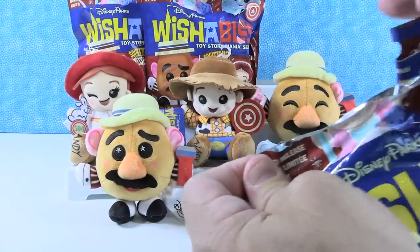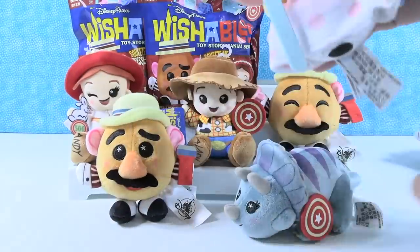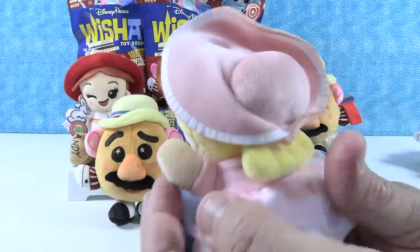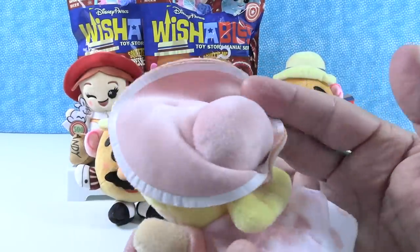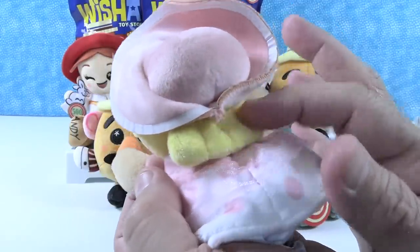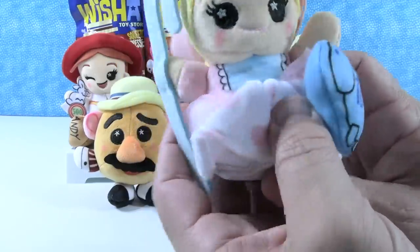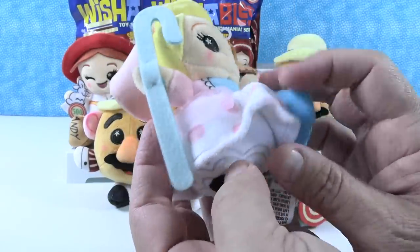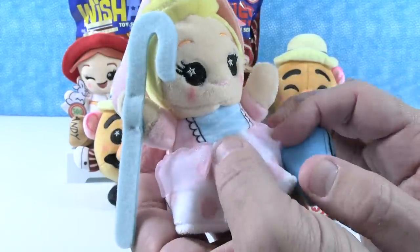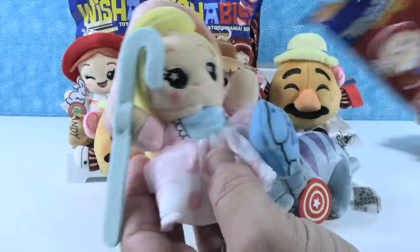Next up. Hey, come on, Bo. Hey, we got Bo Peep. Oh, she's awesome. She's in her pink outfit with this big floppy hat. Looks awesome. I like her golden hair. Her hair's really soft. She has a sheep that says 100. But I really like her dress. It's a long flowy dress with polka dots on it, and then she has this lacy pink netting over it. Very cute.